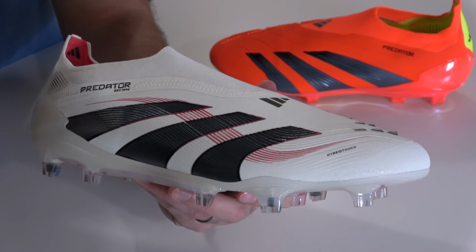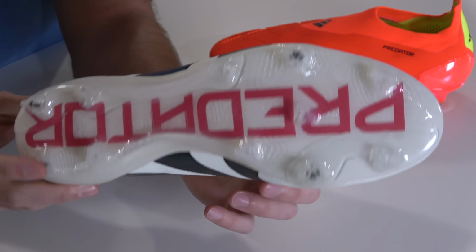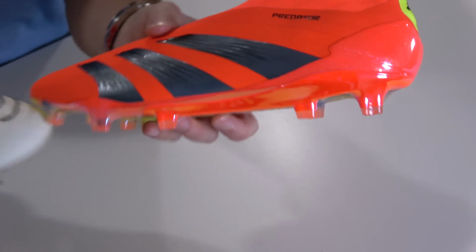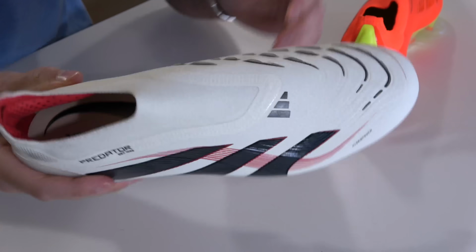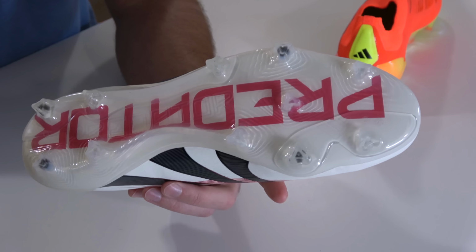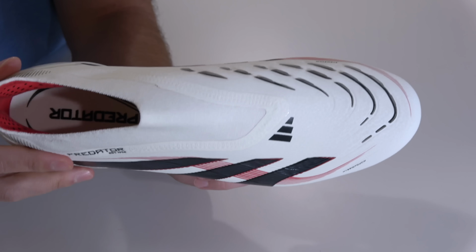Where, don't get me wrong, there are some differences, although all of the changes I would say are relatively small. In other words, if you already have these and you really like them and they don't necessarily need replacing, don't feel like you have to run out and buy the Predator 25, because it is largely still going to offer a very similar experience.